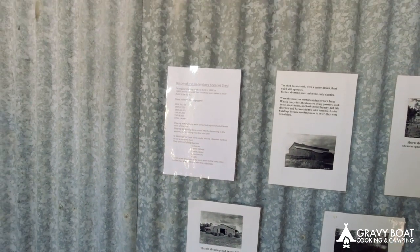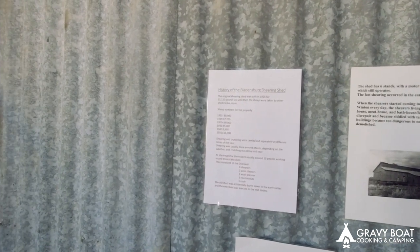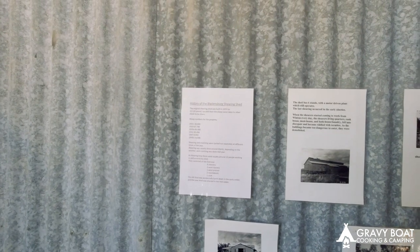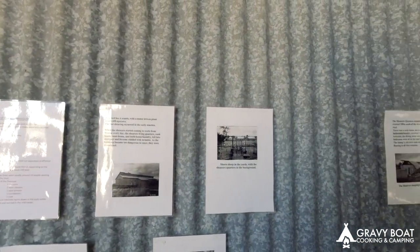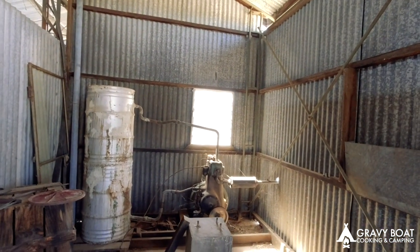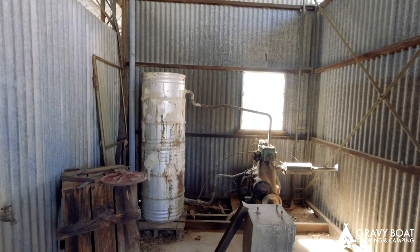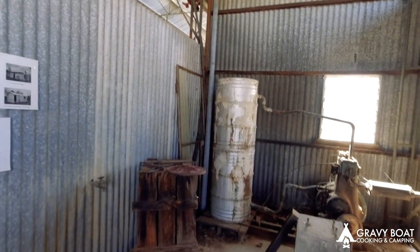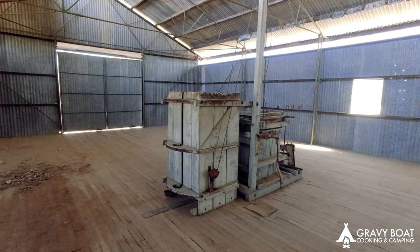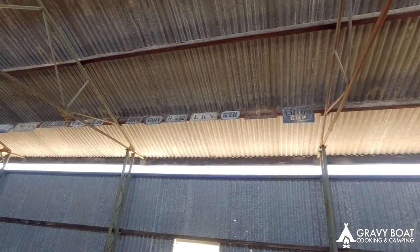So sheep numbers on the property in the 1950s, they had 14,000, but the max was in 1919, they had 67,000. This shearing shed was built in 1925. It's pretty good, isn't it? That would have been probably the old engine that ran the shearing. I'll show you up the top. You can see all the fire lighters up there they used to put on there, so depending on whose wool it was, put that on the fire and paint it.